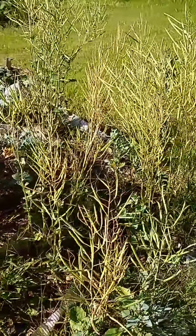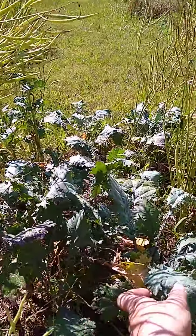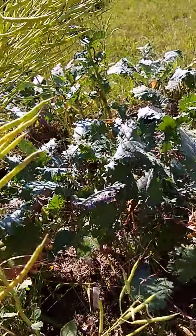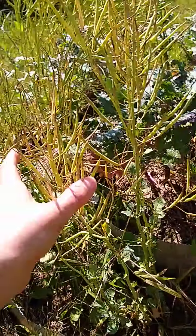Alright, we've got some kale seeds coming. I'm going to collect those and try growing them. Although I really like this. I don't know which one's the Red Russian. They're both pretty tasty, but this one is really slow to bolt, so I really like that one. But this one's alright too.